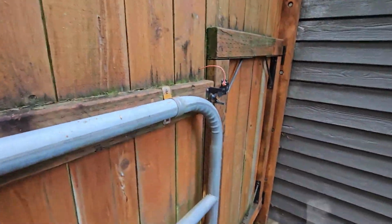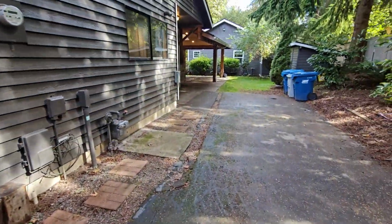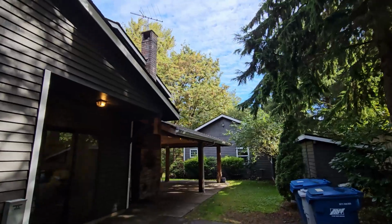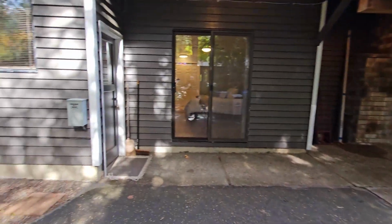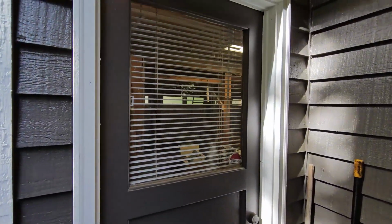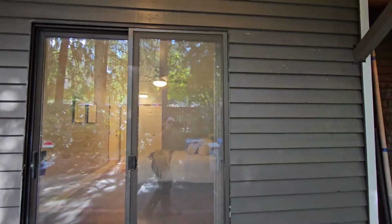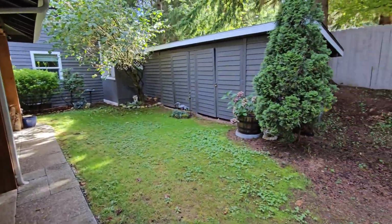This is that side gate that I was talking about, with the RV parking right here. One thing I noticed, I thought it was really pretty, is that patio under the overhang, the covered patio. They did install an outdoor projector with a roll-down projector screen. It's not too big. You can kind of see it in the corner there.